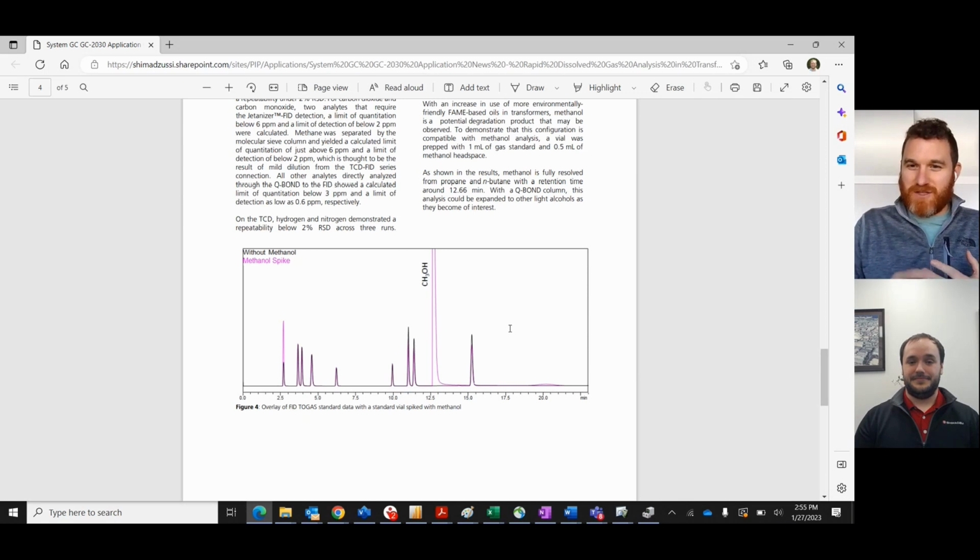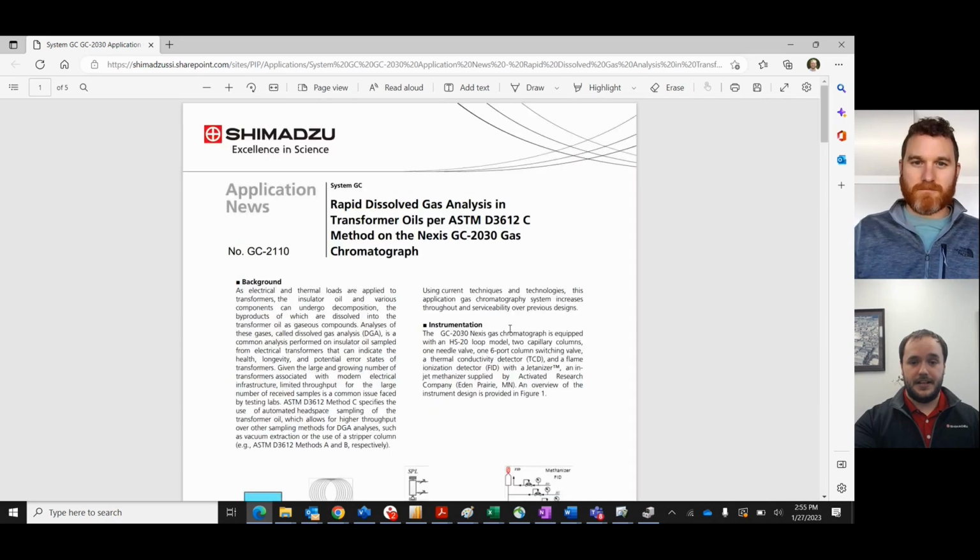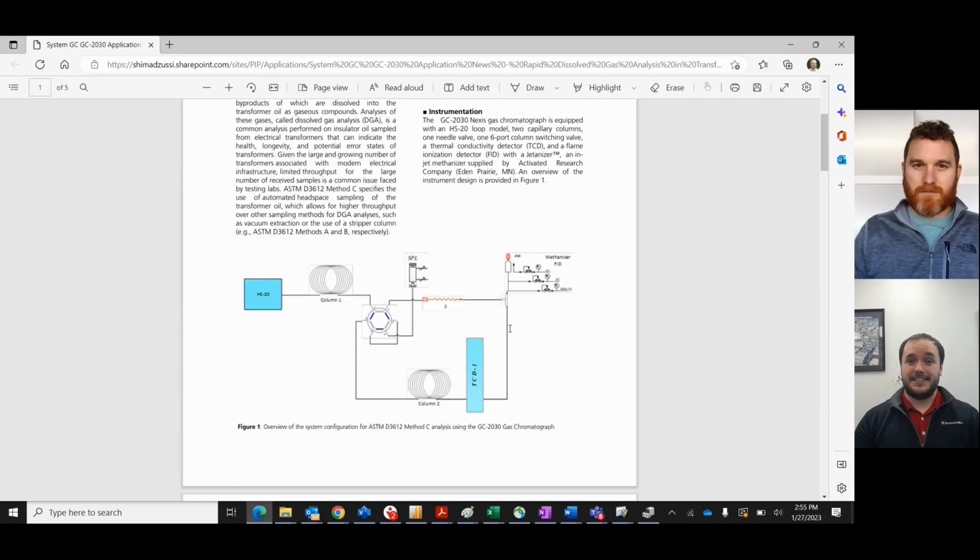Have you seen then that you get robustness to these FAME oils? And so that's what this methanol spike is looking at? Yeah, certainly. So I'm actually going to scroll back up to the design and highlight that. You guys have seen me now a couple of times. You know my feeling on the Jetanizer. It's an awesome product, and that's really what has enabled this design.